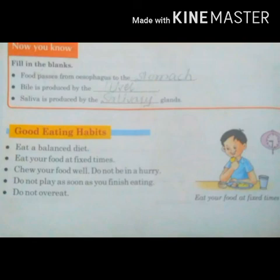Now moving on to the next topic, that is good eating habits. First of all, you have to eat a balanced diet. Then you have to eat your food at fixed times. Then you have to chew your food well. Do not be in a hurry. Then do not play as soon as you finish eating. Do not overeat.